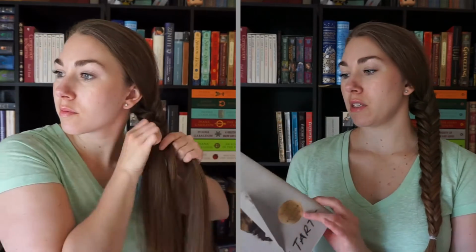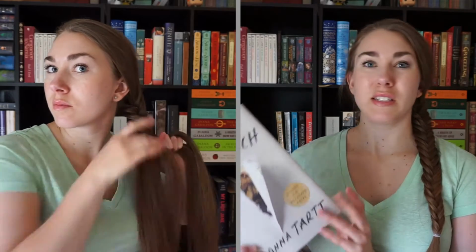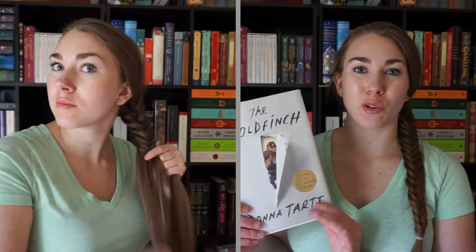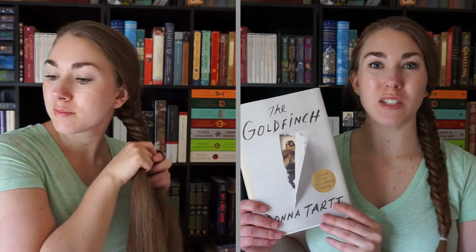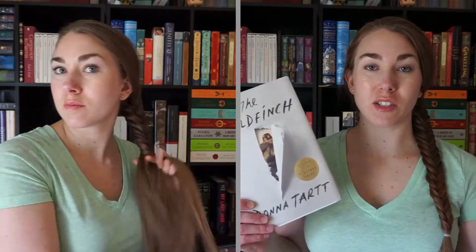This is a book that I actually listened to on audiobook, and it was an over 30-hour long audiobook. This copy is probably somewhere near 730 to 750 pages. They're also like super thin pages.